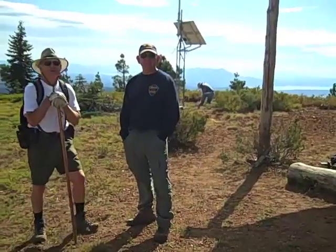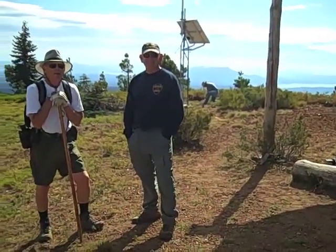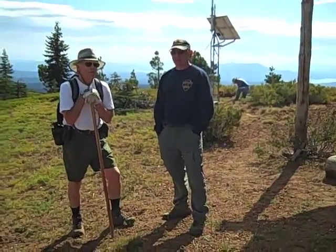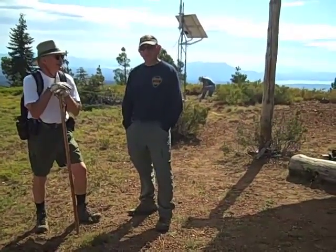And what is our vertical ascent from Warner Valley to hike up here? 3,000 feet. That's maybe slightly more than Brokaw. It's the trail in the park that gains the most.